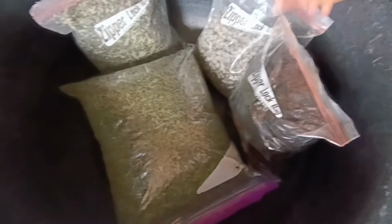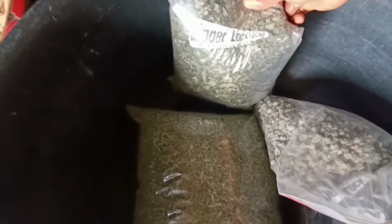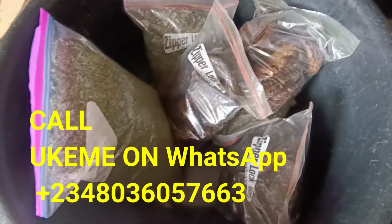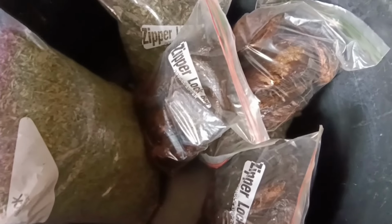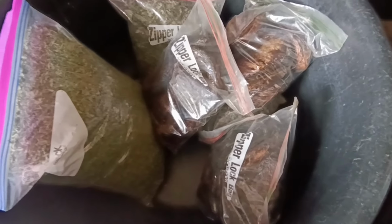Also here guys, we have periwinkle. We have different products. If you want any, just let us know. Here is okazi leaf. We have good leaves. We have any of the leaves you want. This is dry catfish. Varieties of products to satisfy your taste. Call us on +234 8036057663. Yes, you can chat us on WhatsApp, you can drop a message. If you drop a message, it will be replied. And if you call and we do not pick, definitely we shall reply to your messages. Or better still, call back.